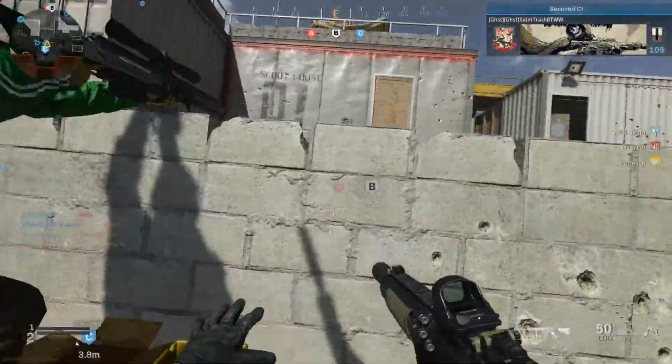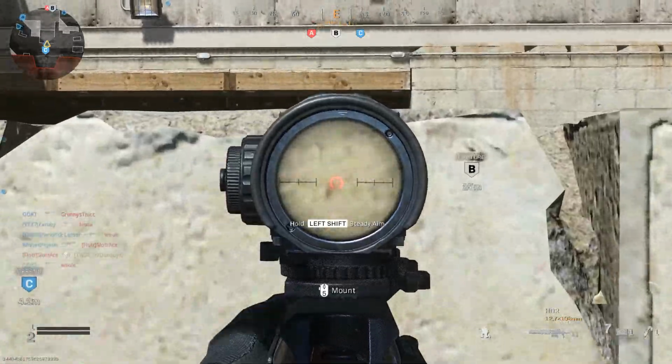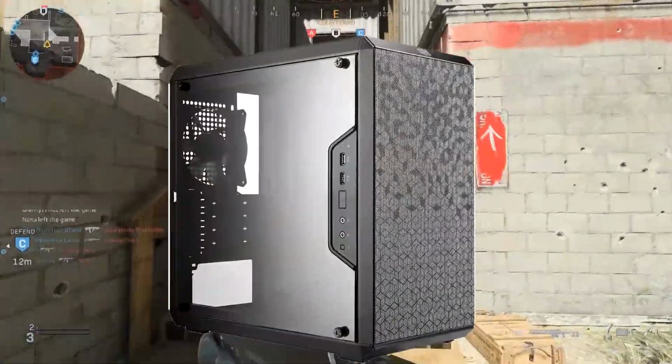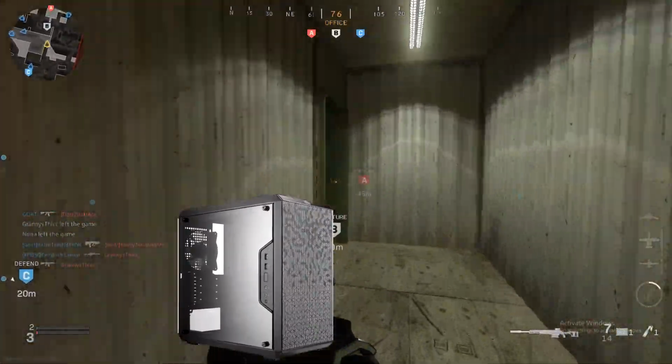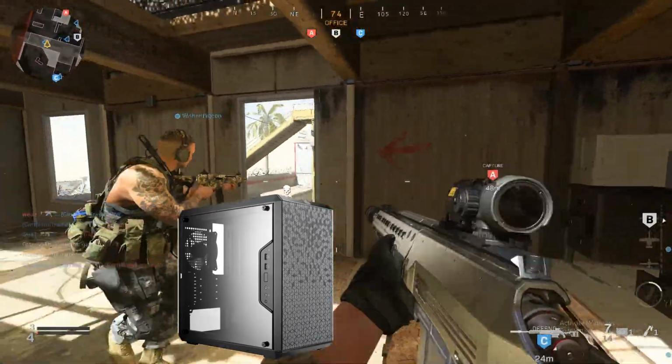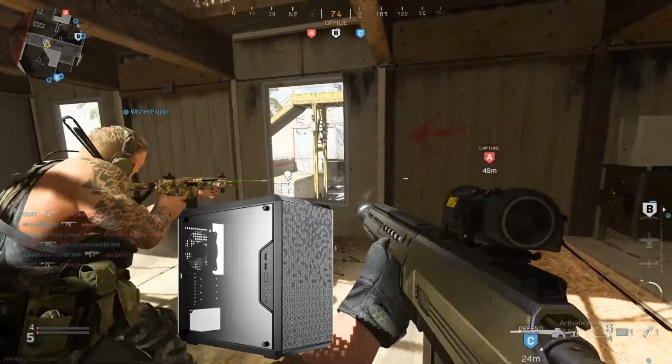So this leaves us with the case, and with the case, you can honestly go with whichever choice you want. This is where you can get really creative. Here, I went with the Cooler Master Masterbox Q300L. This is a really pretty case, and for $45 you honestly can't beat the price. And if you don't like the way it looks, you can always just go with another one.